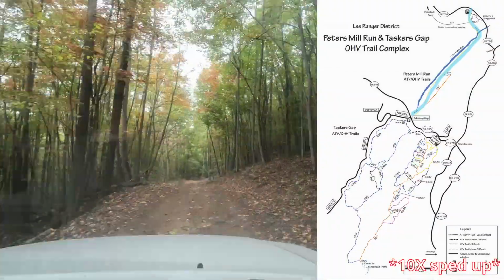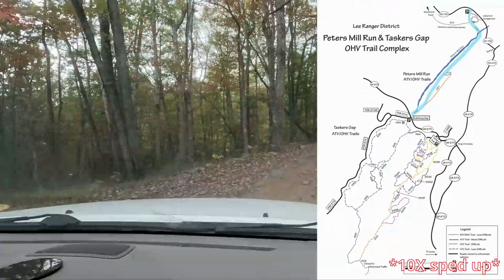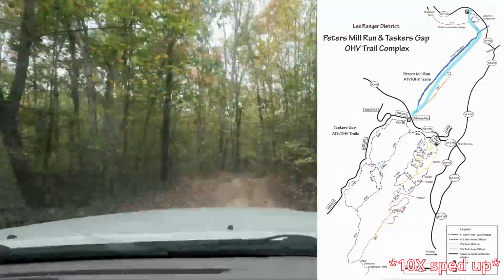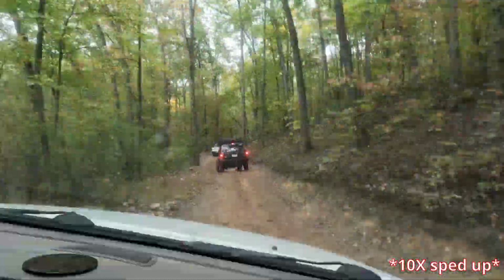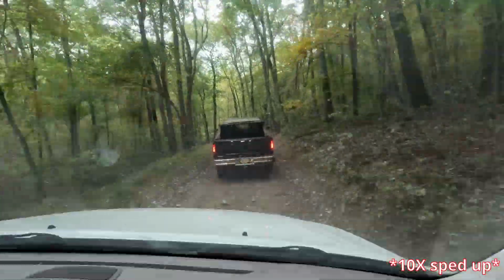After lunch, we decided that we were going to find the top of the Peters Mill Run trail and go down the trail heading south. Zach had thought that there was a river crossing as part of this trail system, so that's really what we were looking for. But what we think used to be the river crossing has been backfilled in with dirt and large boulders to keep people out of that area.